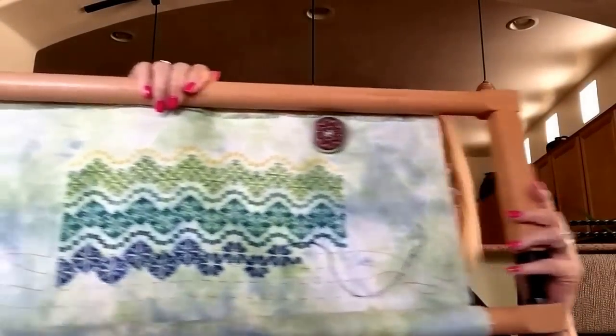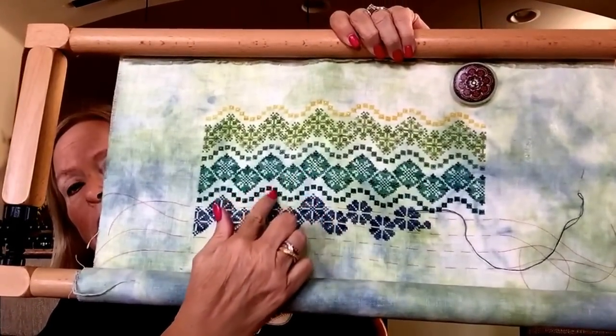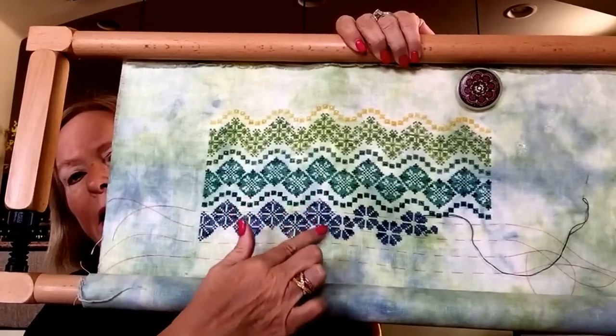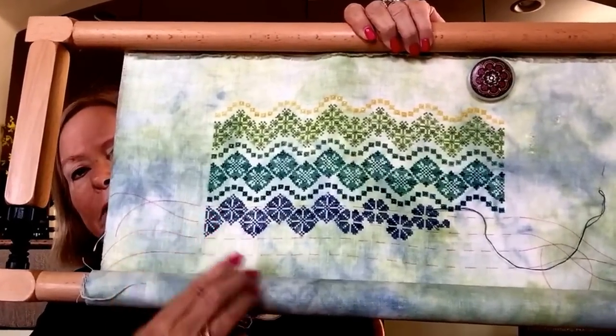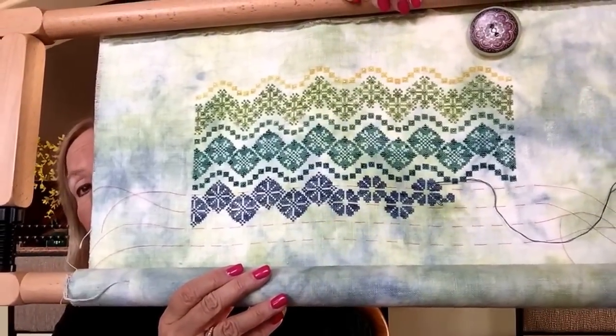The second one is Esther's Waves, which I think I only had the green done last time, but I've done this and the blue, and I've done all of the beading of the yellow, greens, and half of this blue. I know you can't see the beads from there, but they're very sparkly. It's wonderful. I am loving beading. I need to do all the beads.